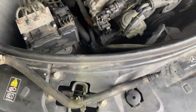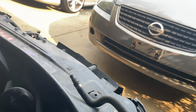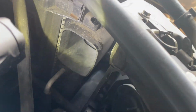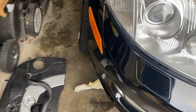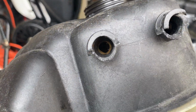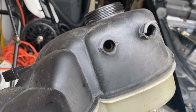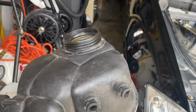This hose right here comes from, we'll do it so that this camera doesn't go upside down. Right there. All right, this is the top passenger side of the radiator. That hose goes into the overflow reservoir. Let me show you where. This right here on my left side, you can see the oil mixture. That's the hose that is feeding into this reservoir. It's coming from the top passenger side of the radiator.